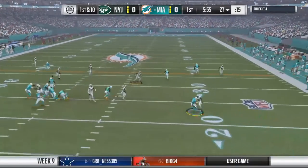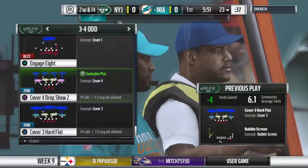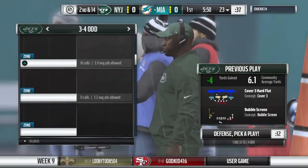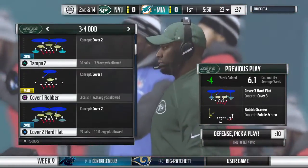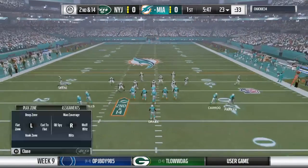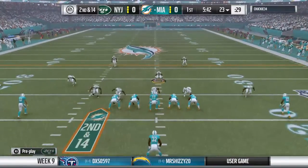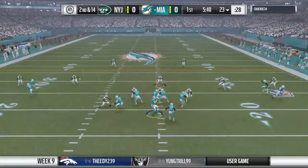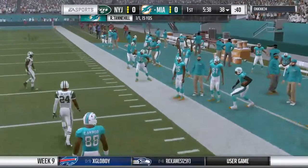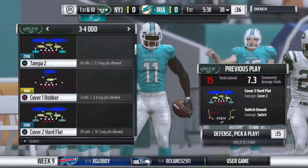On 1st and 10, Tannehill, and he is going to lose yardage here. It's a loss of 4 there, bringing up 2nd down. Offense needs something here on 2nd down. It is 2nd and long. Here's Tannehill. He's got the second-year man. This is Devontae Parker. 15 yards through the air on a 1st down.